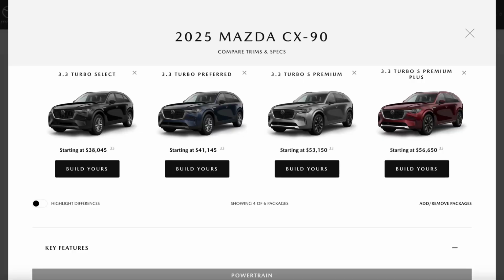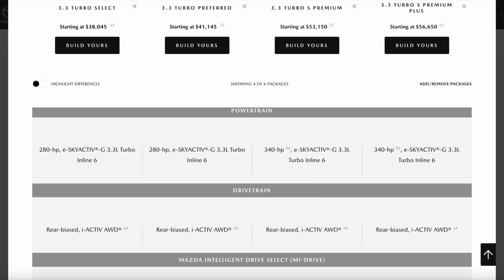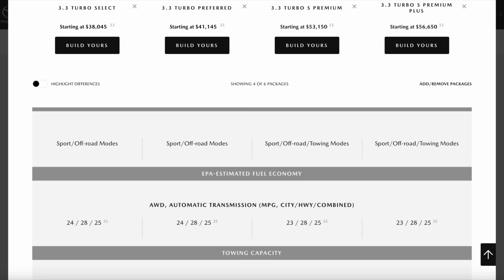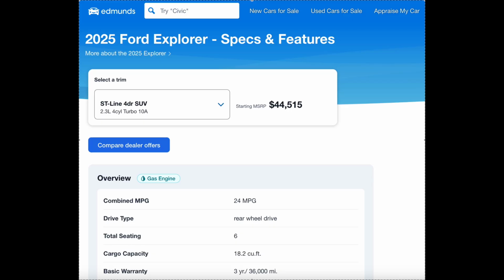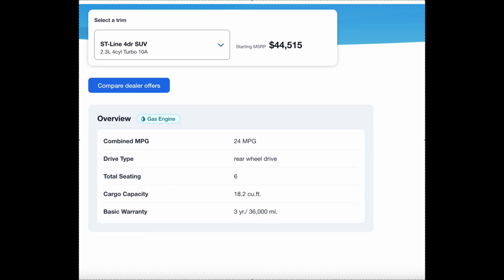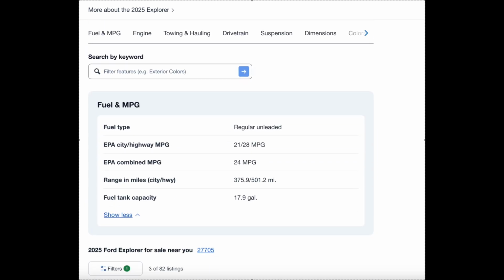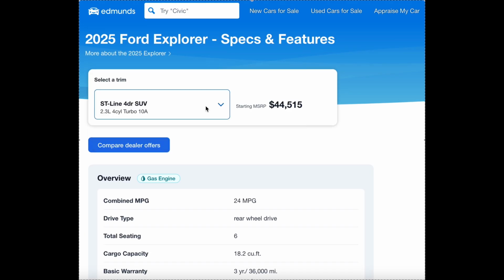But fuel economy on both of these big three rows, it is truly excellent. Both SUVs are rated to get about 28 out on the highway, which is really good. And these vehicles will actually achieve that out on the highway. But in the city, I think the Ford actually does better. So it's like 20 or 21 mpg in the city with the rear wheel drive, and that's exactly what we have here. The CX-90s only come with all-wheel drive as standard, and that's great.